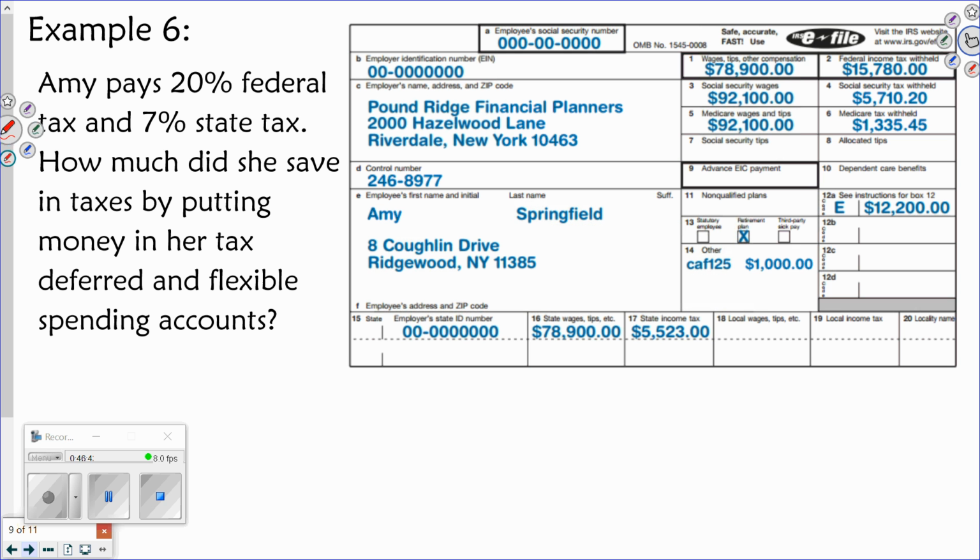So Amy pays 20% federal tax and 7% state tax. You don't have this one?